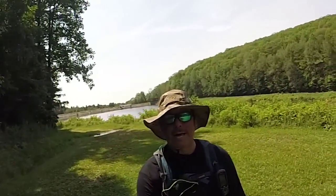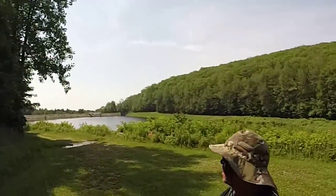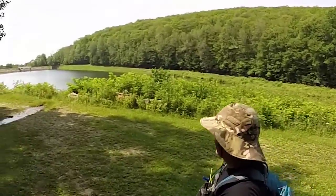All right, here we are at the Hamburg Lake. It's pretty full right now. You can see that it's pretty full. There's plenty of water here, but yeah, it's up there, so we're good.